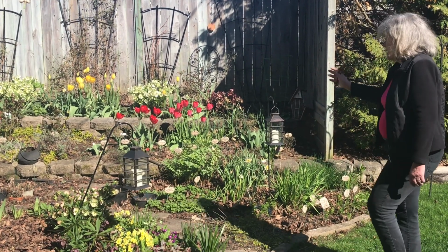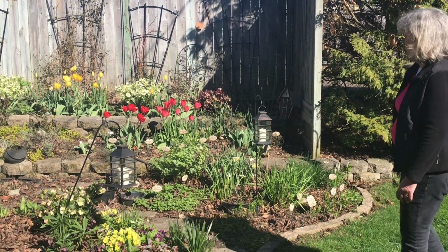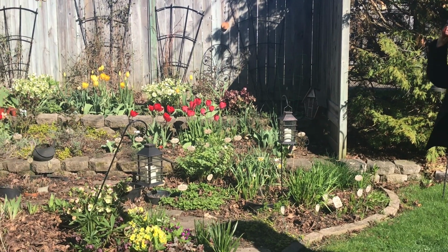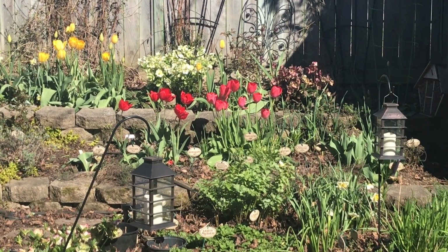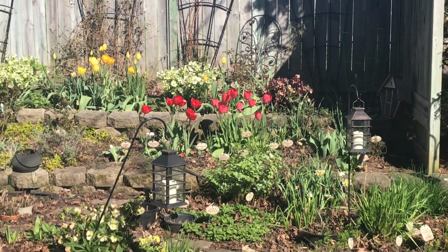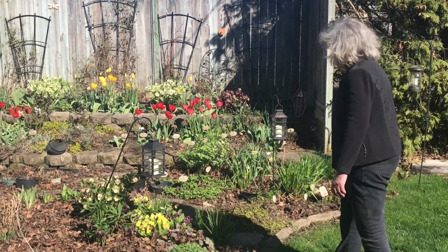And then I have a combination of red and yellow tulips up in this bed. There are also about half a dozen rose bushes in there because it gets a nice amount of sun, at least in the mornings. The primroses have all come out. And I also have some white Brunnera, which is a nice contrast right back in here.